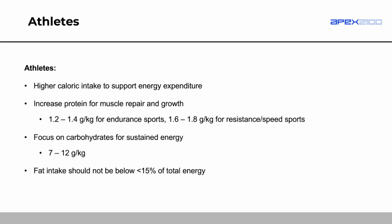Focus on carbohydrates for sustained energy. Athletes often have a much higher carbohydrate diet, about 7 to 12 grams per kilogram. And their fat intake should not be below 15% of total energy. They still need to make sure that they're getting some fats. Fats are really important for a lot of the metabolic processes in the body, and a lot of the vitamins and the minerals that we need fats to help them absorb. So we should never have a fat intake of below 15% of total energy.